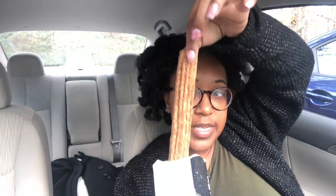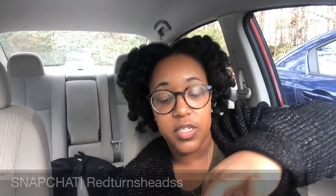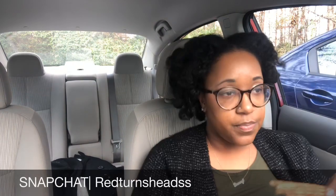But this is the churro from Del Taco, and it's basically fried bread dipped in cinnamon sugar. Y'all, bomb. For $1 you get this long churro. And I love Del Taco because they're always fresh.